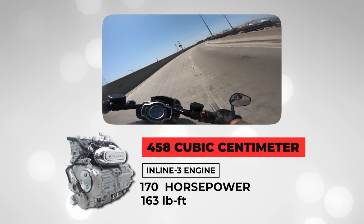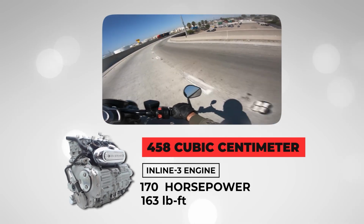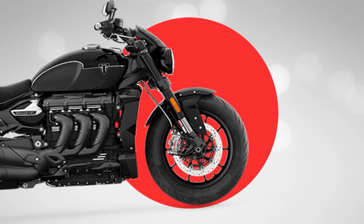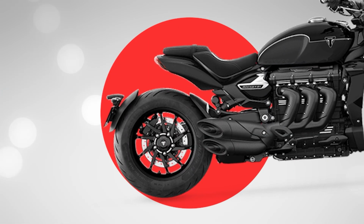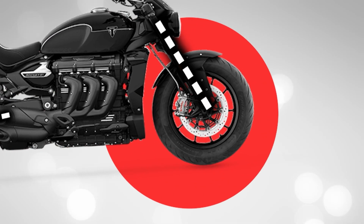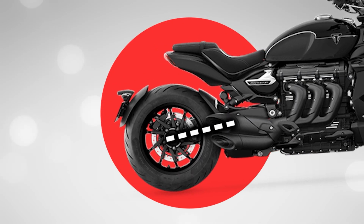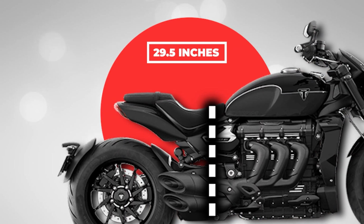It is powered by a 2,458 cubic centimeter inline-3 engine producing 170 horsepower and 163 pound-feet of torque. Braking is handled by dual front Brembo Stylema 4-piston calipers on floating discs, and a single rear disc with a Brembo 2-piston caliper, all governed by a cornering-optimized anti-lock braking system. Suspension consists of a 47mm Showa inverted front fork and a Showa monoshock with adjustable rebound and compression damping in the rear. The dry weight is 644 pounds, with a seat height of 29.5 inches.